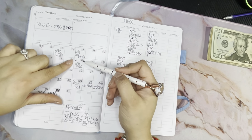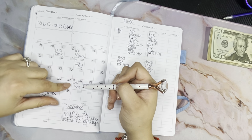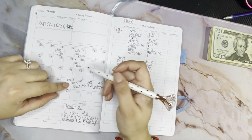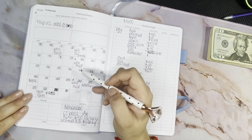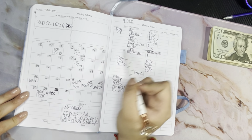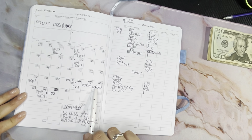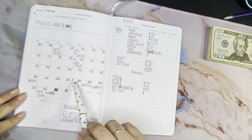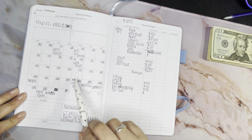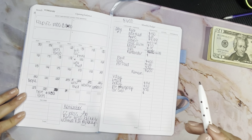And here it'll show the 2 days that I get paid. So I get paid on the 10th and I get paid on the 24th. For those of you that don't know, I get paid bi-weekly. So that is why there's only 2 stars. So for this paycheck, I'm going to be paying anything that's due at the end of the month. And then the check on the 24th, I'll be paying the stuff that's due in the beginning of the month, if that makes any sense.